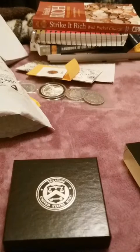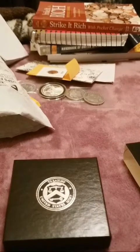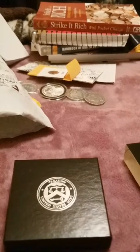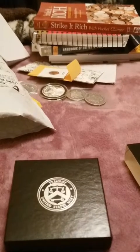It's a good way to do it. And I did that once in Salt Lake with a coin I had. I had it graded right at the coin show, so that was kind of cool.